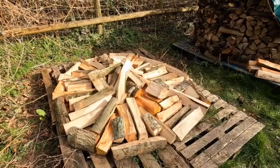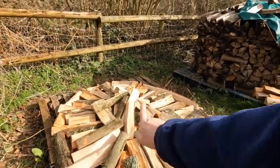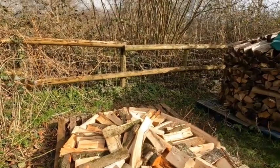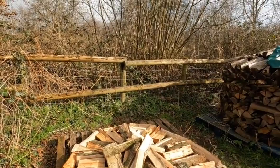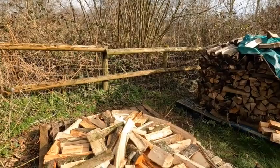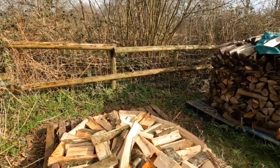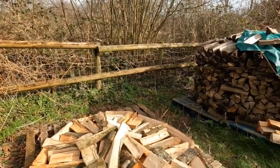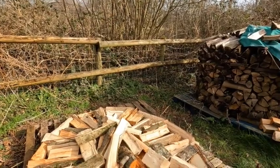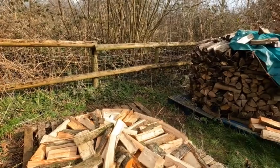So the basic idea is that the prevailing wind, which here goes that way, is going to blow through that way. The wind can go through the whole structure and dry the wood as it goes through. So you don't really want to pack the middle too much. I've just thrown them there a bit willy-nilly for now. But the next part of the whole process is to build a wall and then infill as I go along with odd bits.